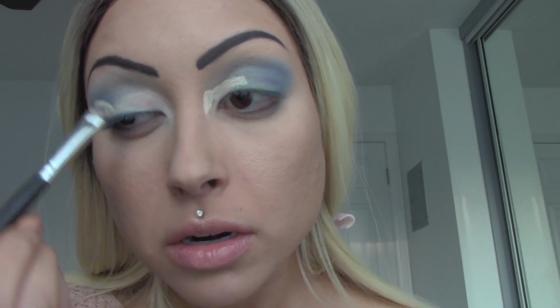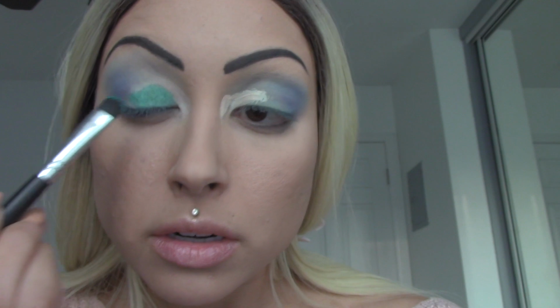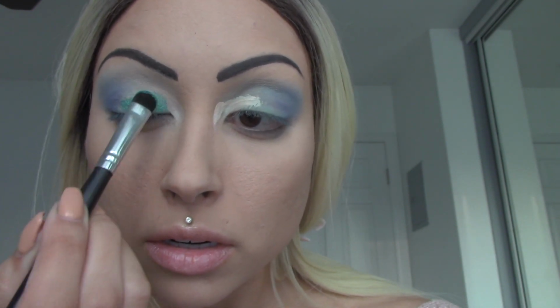Right here, I am just using some of my Milk Makeup Concealer in Porcelain, I believe, and I'm just patting that out. I do want it to be very bright on the inner half of my eye, so that's why I did that.